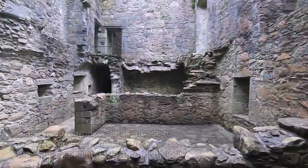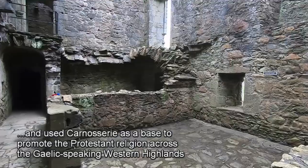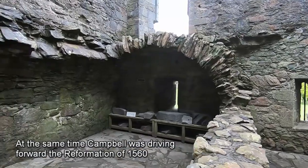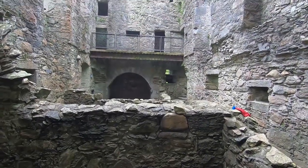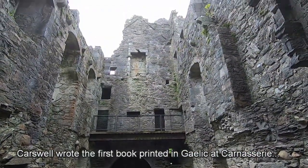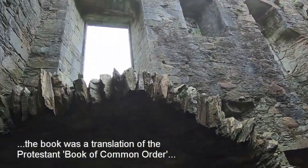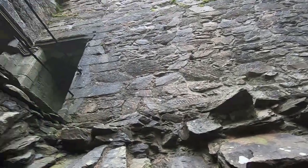Next to the kitchen is the cellar, larder, and then another cellar. Just before I get to the tower, this is what the inside looks like. You get an idea of the floors and how big the rooms would have been, how high the rooms would have been.